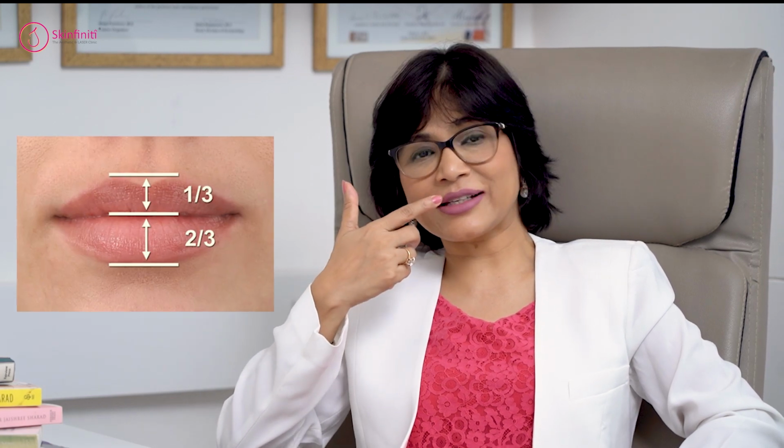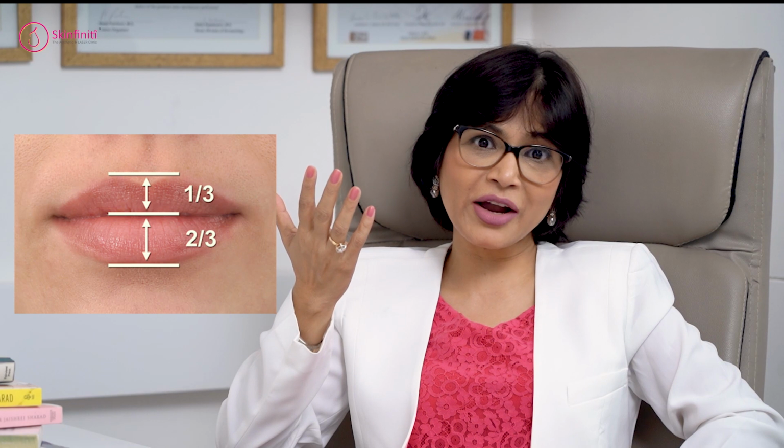Now the upper mucosal lip and the lower lip volume can either be equal, or ideally Caucasians like it as 1:1.6, which is called the phi ratio. Also, when you look at the profile view, if you drop a line from the subnasale, which is this point, to the pogonion, which is this point, the upper lip should project 3.5 millimeters ahead of the line and the lower lip should project 2.2 millimeters ahead of the line, which means the upper lip is projecting about 1.3 millimeters ahead of the lower lip.